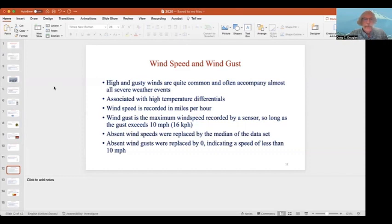There is an associated high temperature set of differentials. The wind is recorded in miles per hour. Once again, converting it to kilometers per hour is trivial. The wind gusts are recorded only if the gusts exceed 10 miles an hour. So for 2 months in the fall and 2 months in the spring, in the late afternoon and early evening, it is quite common for the gusts to exceed 75 miles an hour. That's well over 100 kilometers an hour. And it will do that for 2 or 3 hours during each day.